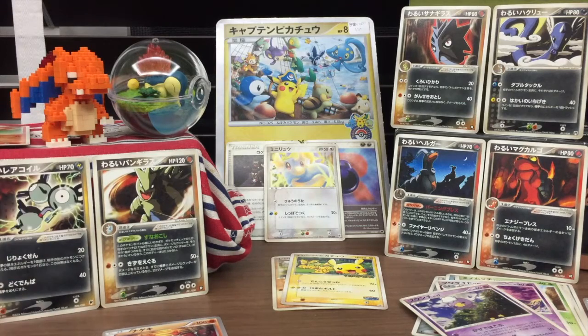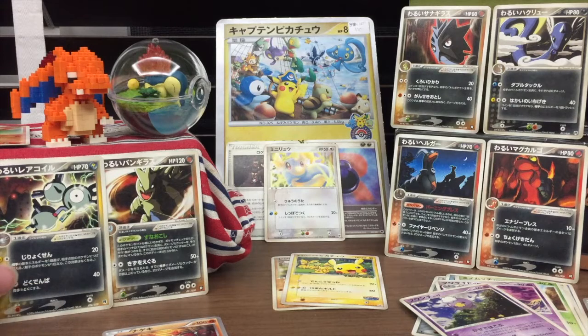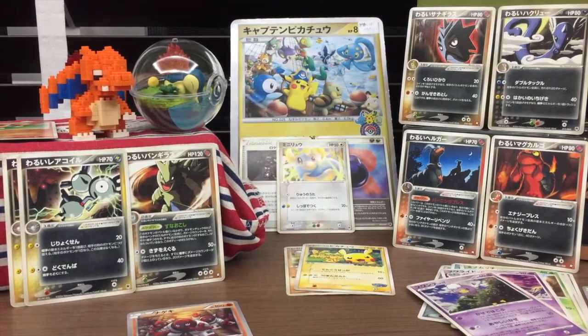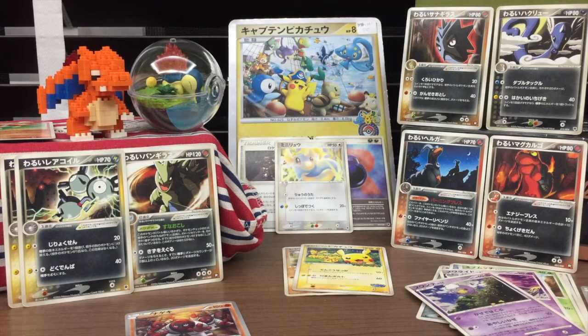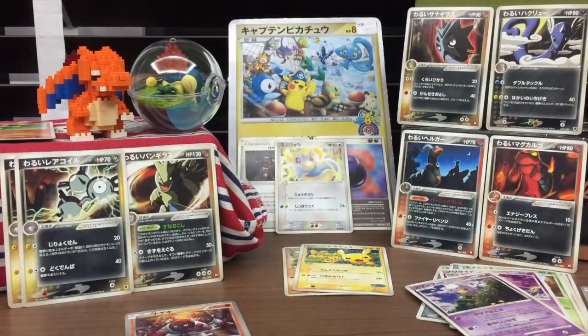And a double Magneton. How do you even make it so you can tell there's two there? I need to move the camera back a little bit. Oh my god. 1, 2, 3, 4, 5, 6, 7, 8, 9, 10. 10 Team Rocket cards right there. Guys, I can't take this. I'm gonna go take a bathroom break and then I'll be back.